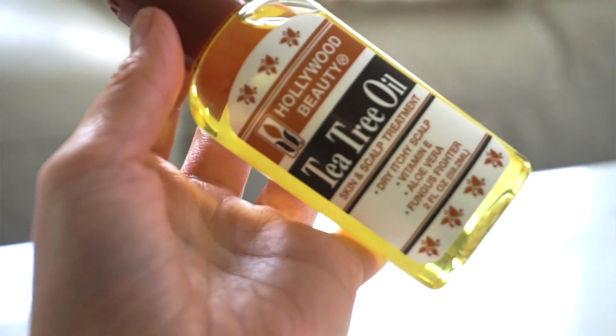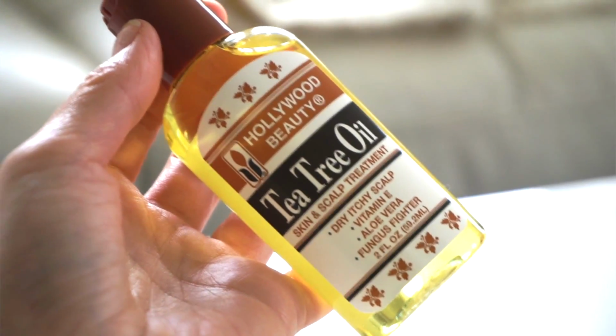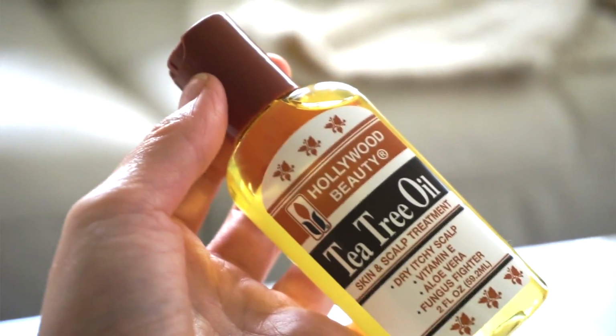Now, scalp massage is proven to stimulate blood circulation and hair growth, but adding oils and massaging your scalp will prevent itchiness, and it will prevent dandruff from forming. So if you're suffering during the winter months from dandruff and itchy scalp, this is something that you should try. You can use tea tree oil, which has vitamin E, or again jojoba oil, and massage your scalp and add these oils into your hair 20 to 30 minutes before you plan on washing your hair.